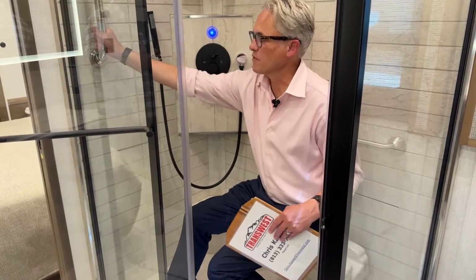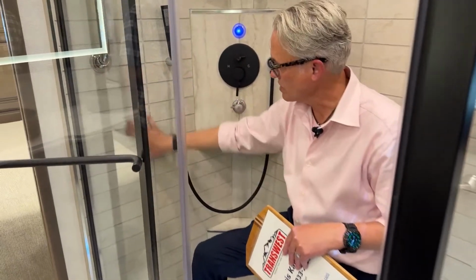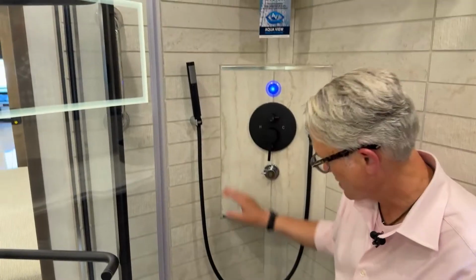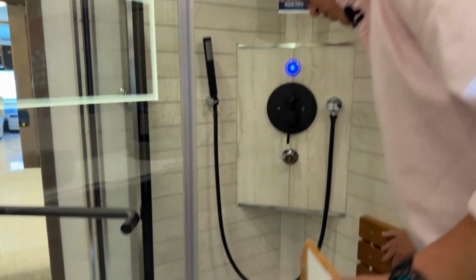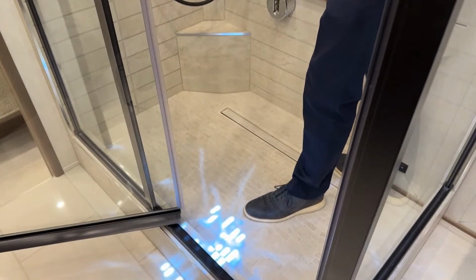We also opt for the nice safety handles in these. This is fully tiled. This is real tile, real grout throughout, even down here, and we got this really awesome drain. So just absolute luxury everywhere you're looking.